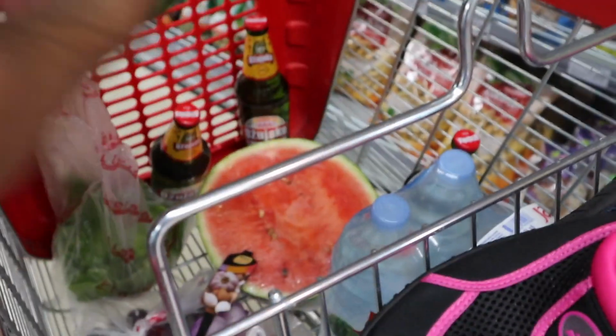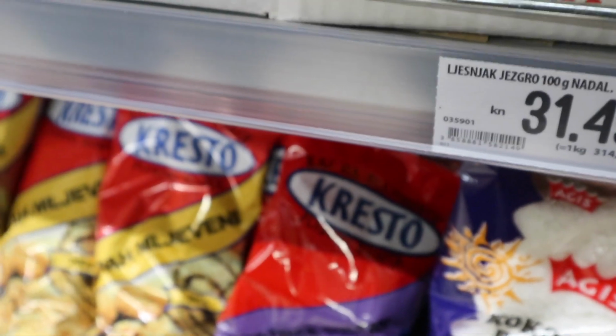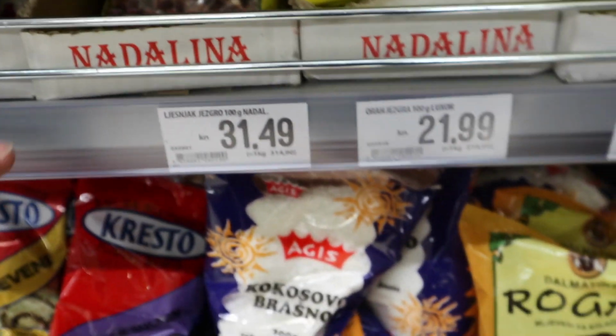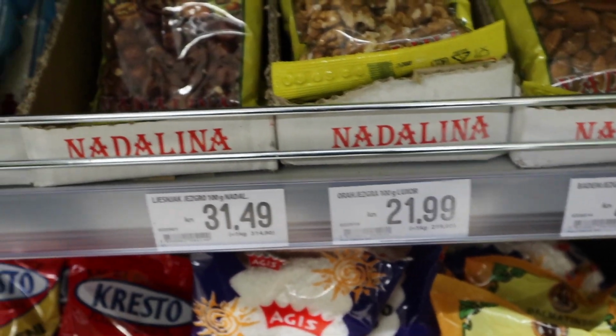Beers, 6.99 kuna. Nuts and hazelnut. Hazelnut, 31.49 kuna. Is that a lot? Forget it or what? Okay, 7 kuna is $1. So it's less than $1. Oh, okay. You sure? Yes.